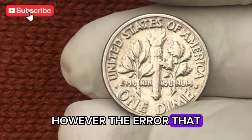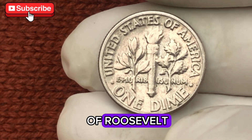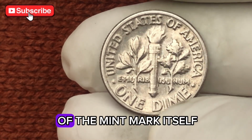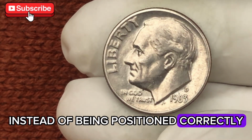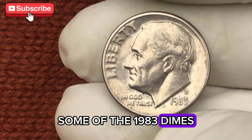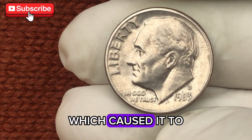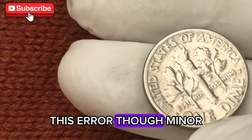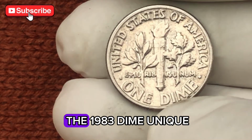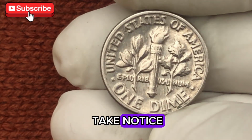However, the error that made this dime so special was not in the design or in the appearance of Roosevelt. It was the placement of the mint mark itself. Instead of being positioned correctly, some of the 1983 dimes ended up with the mint mark being placed slightly off-center, which caused it to be positioned much lower than usual. This error, though minor in appearance, was enough to make the 1983 dime unique, and collectors began to take notice.